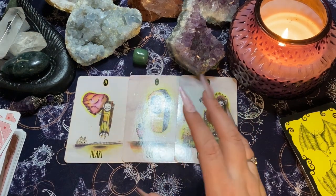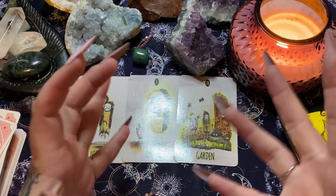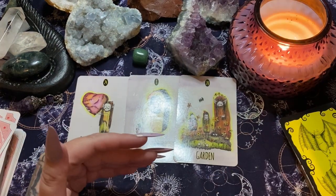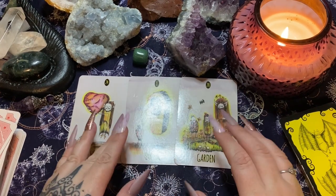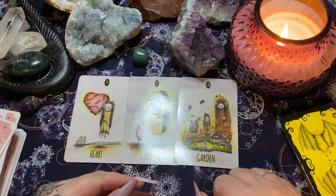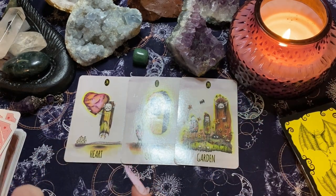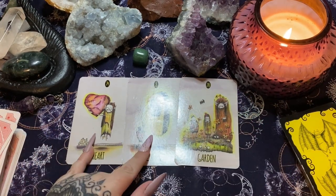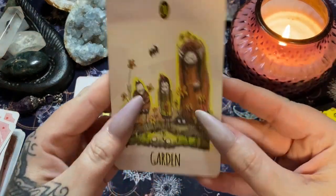So a lot of people, when they see the coffin card, they freak out, and they think, oh, death and destruction. No, you know, death is also a beginning. Death and rebirth. It's just the cycle of the soul. And over here we have the garden, which represents growth. It can be growth within your community. But seeing as how this is with the coffin and the heart, I see that seeds are going to be planted. New seeds are going to be planted.